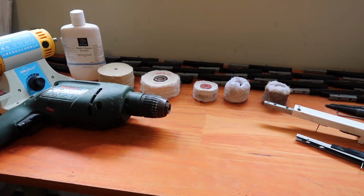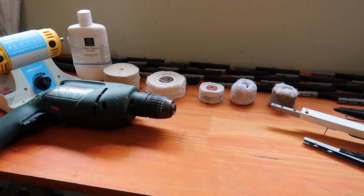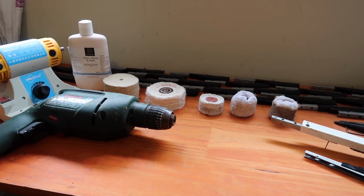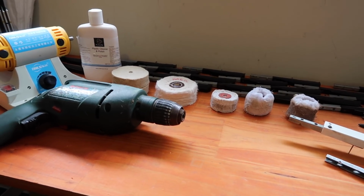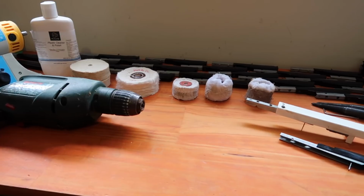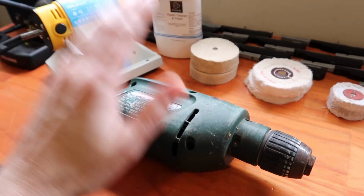And this is something that I wanted to do for a long time, and I found it a little bit difficult to get started. So I thought I might show you how to do that. So this will be sort of like a beginner's guide to polishing keys. So I'll show you how to source the parts, what to choose, and then how to do it. First things first, the motor.